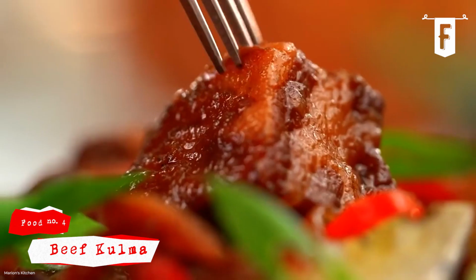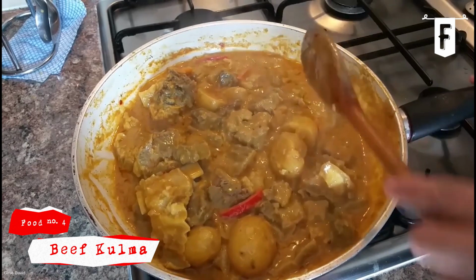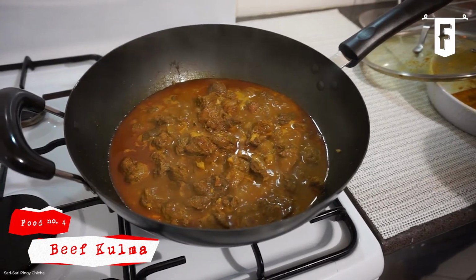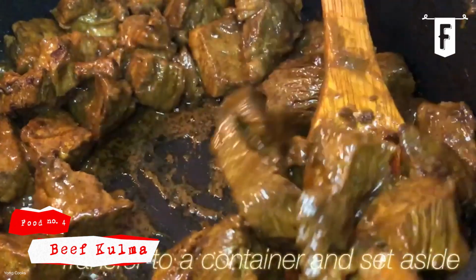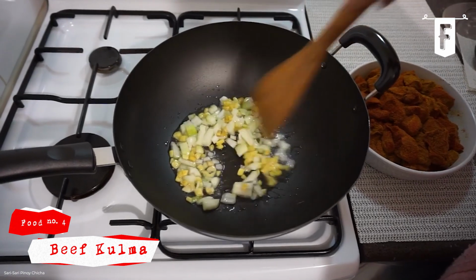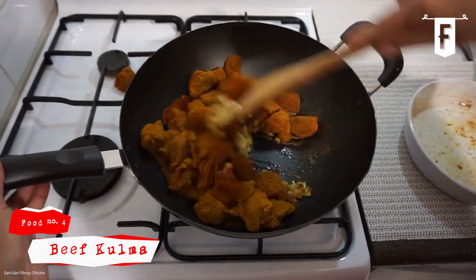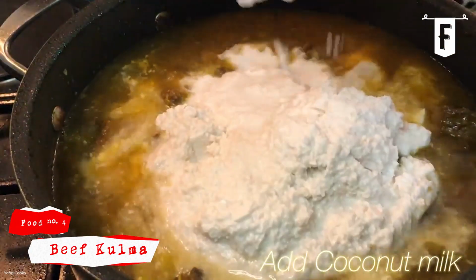Just like any other soup dishes and stews in Filipino cuisine, beef kulma is a product of patience. The beef must be simmered to create this wonderful broth that is an essential part of the dish. Once the beef is soft, it is set aside and the broth reserved for later. On a hot pan, garlic and onion are sauteed until soft, which are then followed by the beef chunks, broth, and the coconut milk to be simmered down.